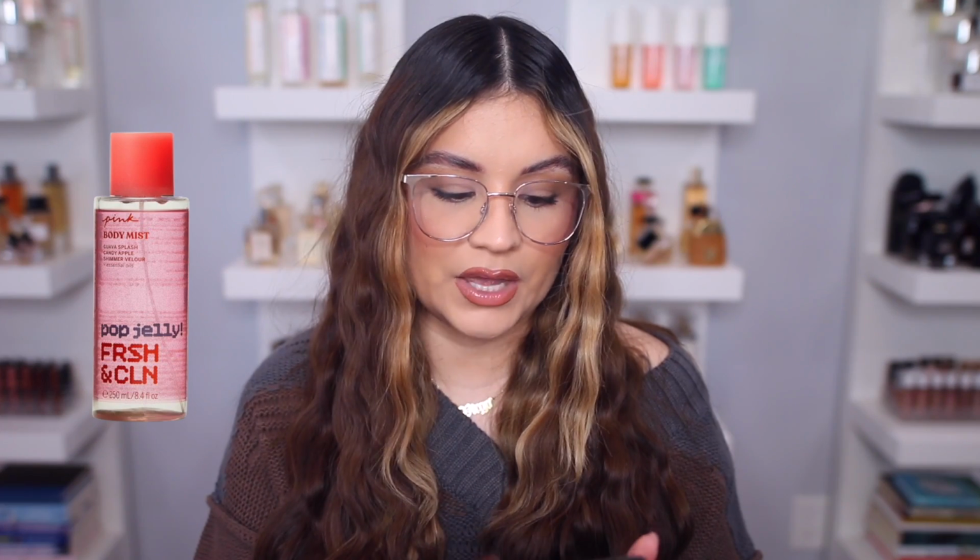Oh yeah, there was another one with the Pop Jelly collection. So the other one is Fresh and Clean, and that one has guava splash, candy apple, and shimmer velour. I did like that one. It has a very strong guava note. I could smell a lot of that whenever I sprayed it. Very guava and apple forward. That's really what you smell. So it's super fruity, very juicy, sweet. If you like those type of scents, it definitely wasn't a bad scent.